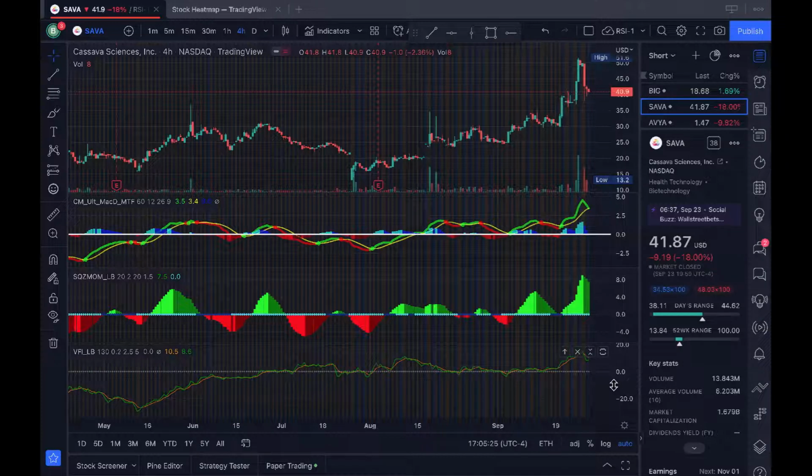For stocks like Cassava, if you're an options trader, you could start selling some call options at the top here, at around 45 or so. A call spread here, you could sell a call spread. That could be a good approach here.